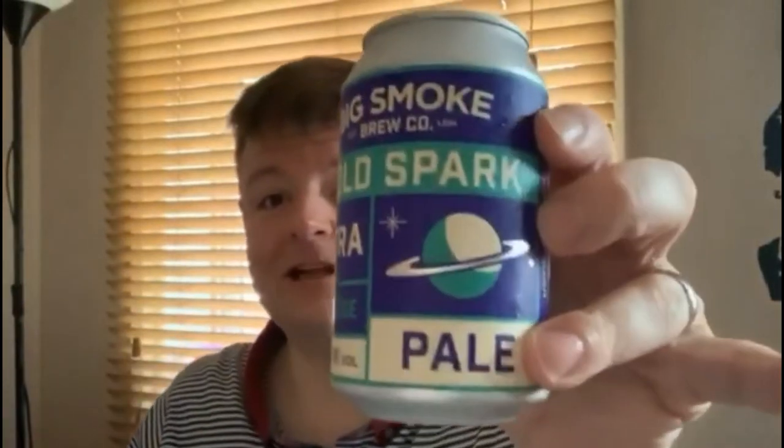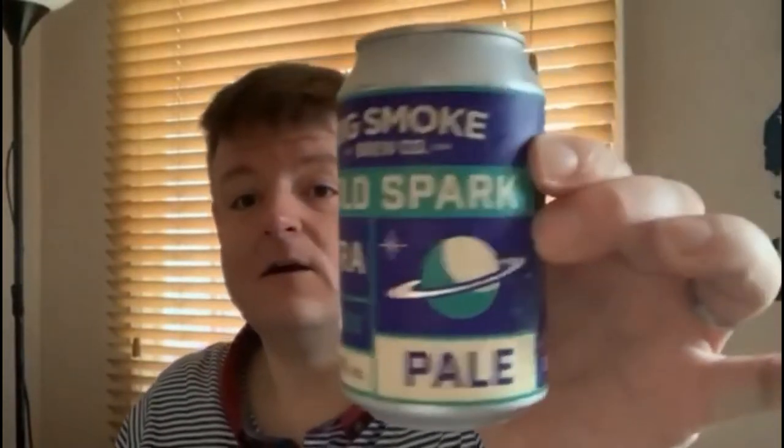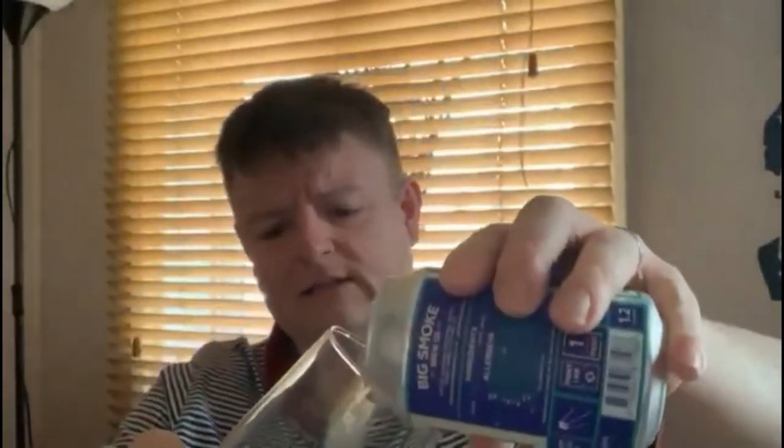The can, got a little Saturn there with its rings around it. Blue in colour, blue for the NHS. Lovely little can there. So let's open it up. Nice click of the can. Glass at the ready, let's pour it.